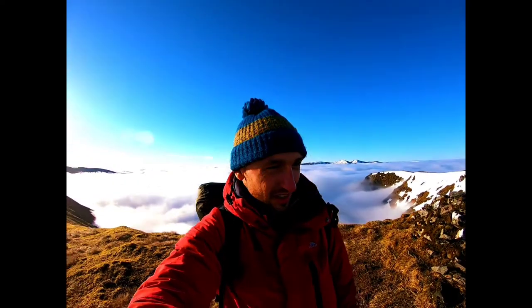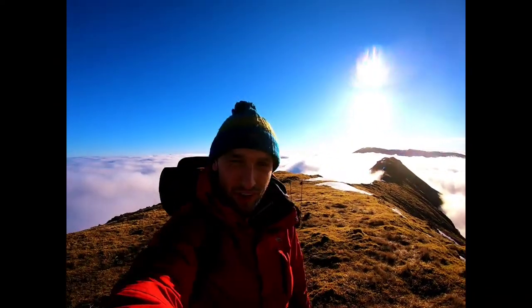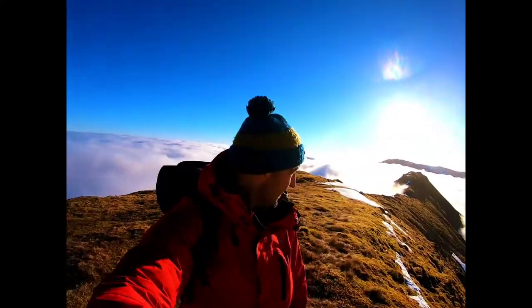Here I am at the summit of An Socach, which is the fourth Munro of our trip. Eight to go if we continue it. Walking all day in the clag yesterday, I was getting a bit disheartened, and I woke up to this. I mean, wow. Look at this, full inversion. That's amazing. There's only a couple of peaks in the area that are above it, and I'm lucky enough to be in one of them.